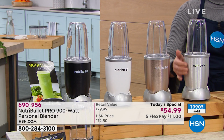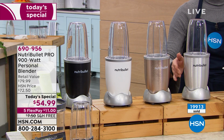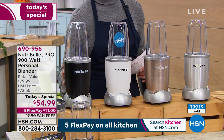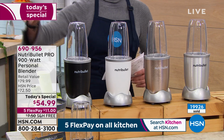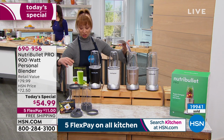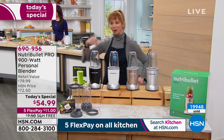The silver, last 400, and it's a beautiful brushed silver. It's very rich, like a luxe silver. And then the balance are in the black, leaving us with just a little over 1,000. Of course, the 32 and the 24, only 100 left in that champagne. Recipe book, nutrition guide, sippy cup, the to-go handle.